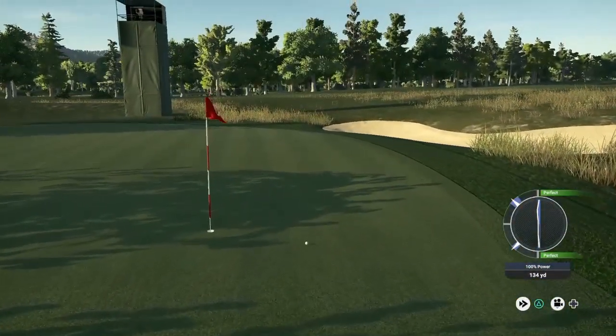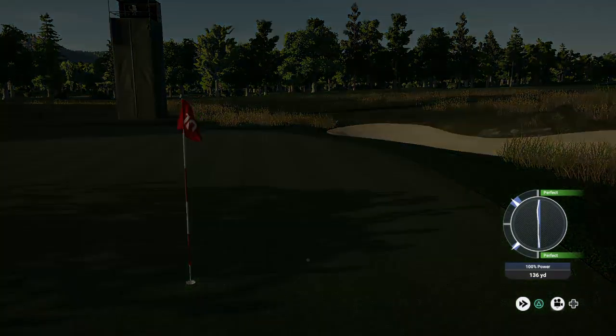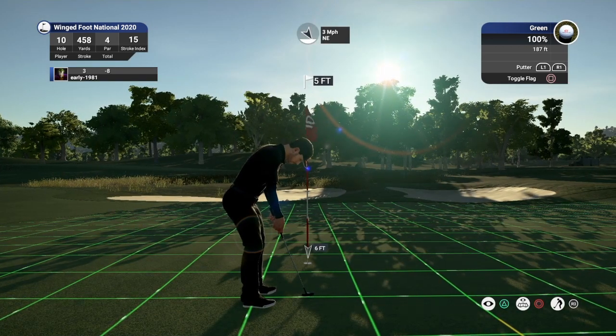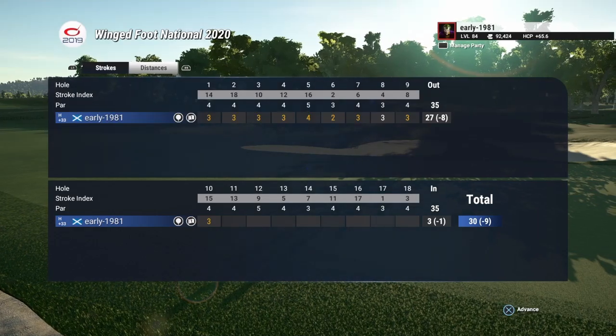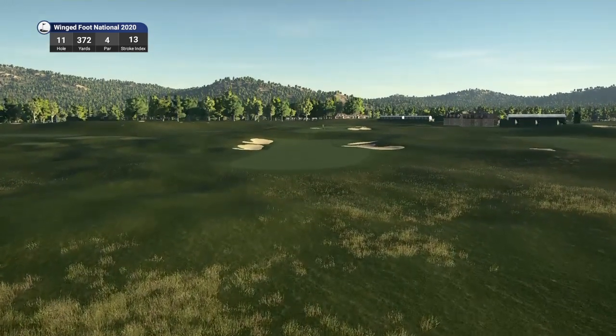Can sit down anytime now. But the yardage was bang on. I've got no idea how that went to the right when we pulled it to the left. But we do convert the little 5-footer. And we are 9 under par. Hole number 11, par 4, playing 370 yards. Stroke index 13.